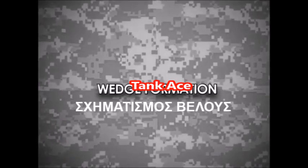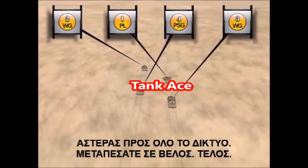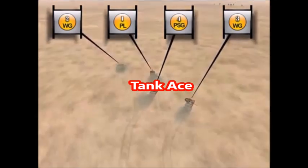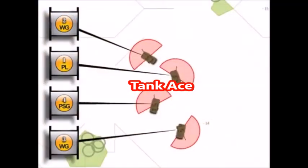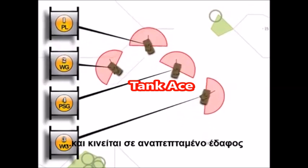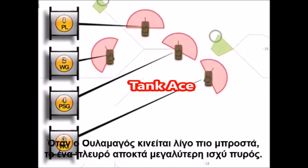Wedge formation. Blue, this is Blue 1. Move to a wedge formation. Out. The wedge formation permits excellent firepower to the front and good firepower to the flanks. It is employed when the platoon is provided with overwatch by another element and is moving in open or rolling terrain. When the platoon leader's tank is slightly forward, one flank has more firepower.